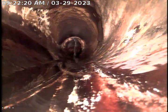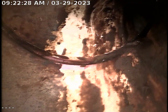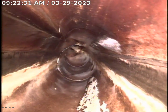Right there, that's where the floor drain ties into, and something else possibly. Now we are in the above ground line coming back here to the grease trap. End of recording.